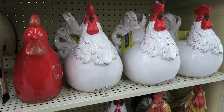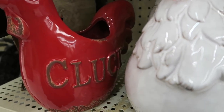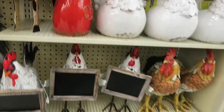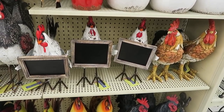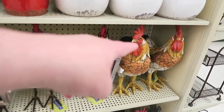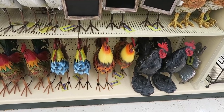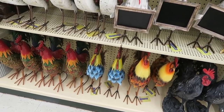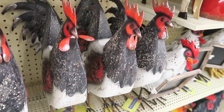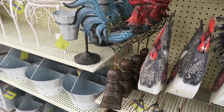Roosters. Let's see, these are 35. Look, it's a piggy. Then they have some little rooster chalkboards. Those are so cute. They are $37.99 plus 40% off. And these roosters over here are 35. And then down here they have some bigger roosters. And they've got these metal ones. This one looks similar to the top of a weather vane.